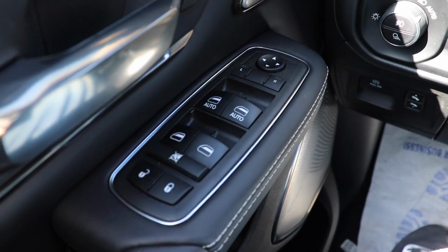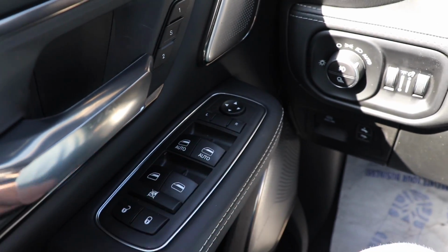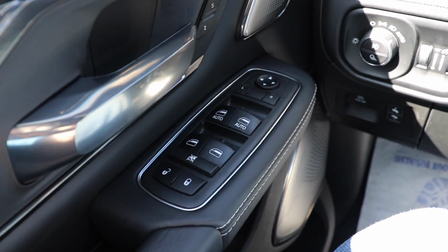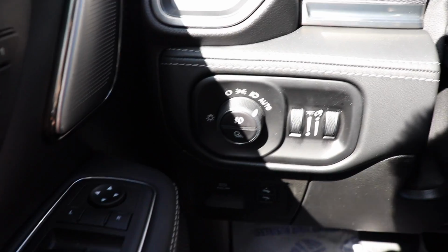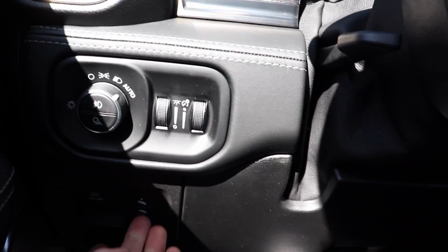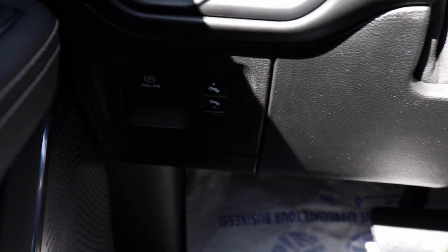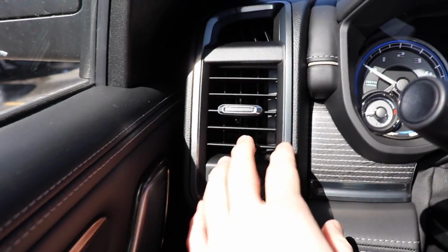Over here, you have all your window and lock and unlock options as you'd expect. I think this is actually a direct carryover from the previous generation. You do have small storage right here, as well as a large cup holder and a smaller cup holder down there. Moving our way over to the right, you have all of your lighting controls, your electronic parking brake, and your pedal settings. This does have power adjustable pedals as well. Moving up, you have a heating cooling vent.